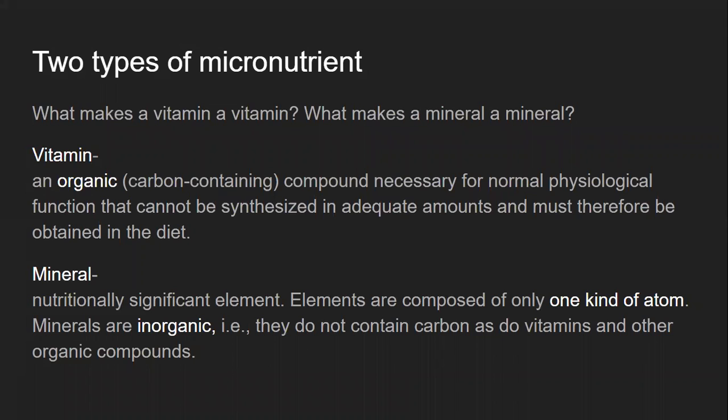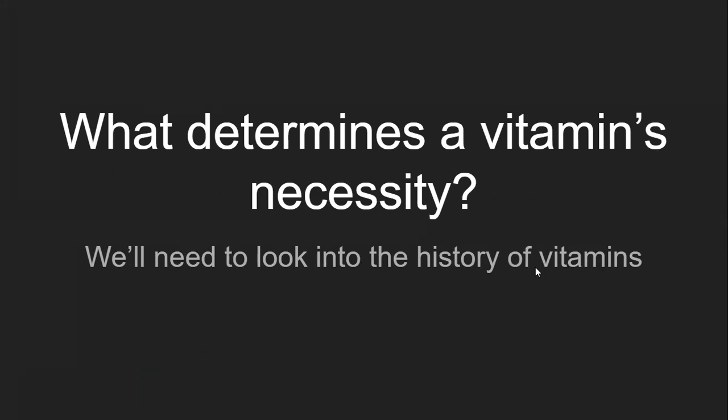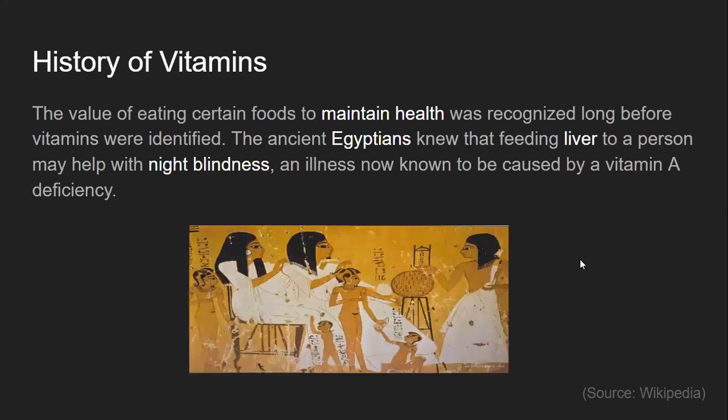A reminder of what the definition of a vitamin is: it is an organic compound necessary for normal physiological function that cannot be synthesized in adequate amounts and must therefore be obtained from the diet. So what determines a vitamin's necessity? We'll need to look into the history of vitamins to find out.